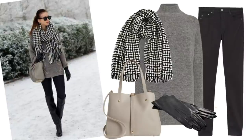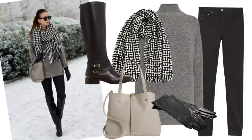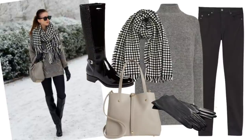Now, riding boots can be found again in all different price ranges. These come from H&M. They're about £50 and I think they look really good. You've got some mid-priced ones or the higher priced ones. There's some for everyone. This is a really simple outfit of simple pieces that can look great together.